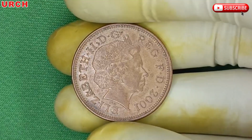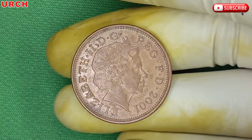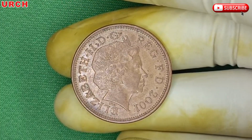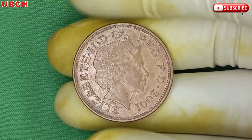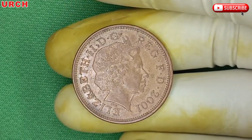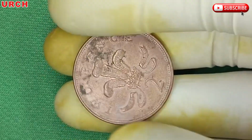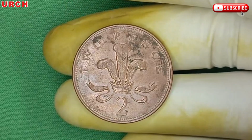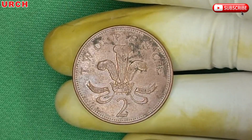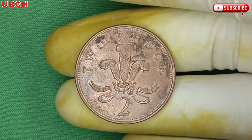But beyond condition and design, what truly elevates this coin into the realm of legend is the passion of the collecting community. Coins, after all, are more than metal. They are historical artifacts, symbols of identity, and pieces of art. The 2001 2 pence has captured the imagination of collectors worldwide, not only because of its scarcity, but also because it belongs to an era that feels at once recent and historic.